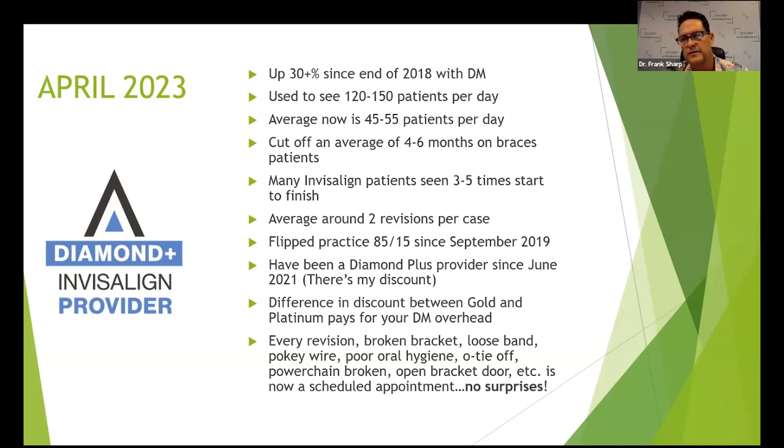We have seen braces cases come down in treatment time. Not all of them. Don't fool yourself. You're still going to have the bad cooperators. You're going to have the really hard cases, but it allows you to have more time to work with those patients. We average around 2 revisions per case. We see a lot of Invisalign cases 3 to 5 times. So we're about 85% Invisalign, 15% braces patients right now since 2019.